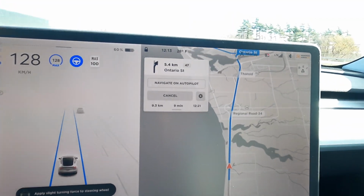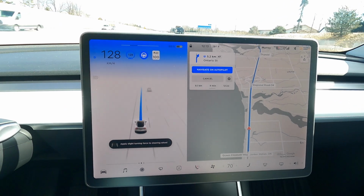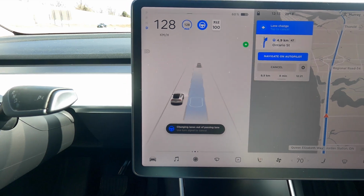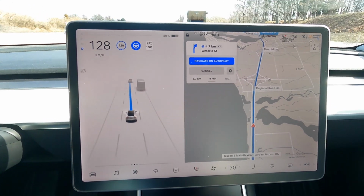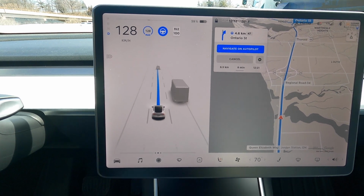So if you select that button, which I'll do now, there we go, hit it a couple times. The two blue lines on the lanes turn into one signal line, and as you can see, immediately when I turned on navigate on autopilot, it wants to get out of the passing lane. It's a feature that you can turn on or off, and I don't like to sit in the passing lane, so I turned it on.